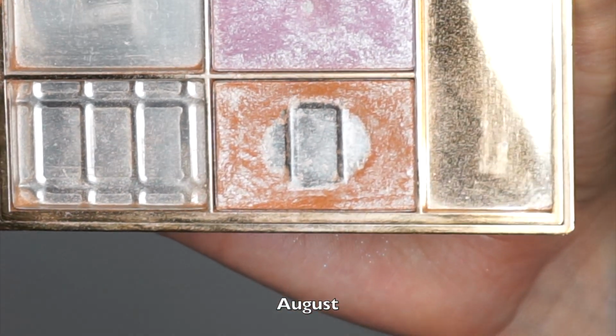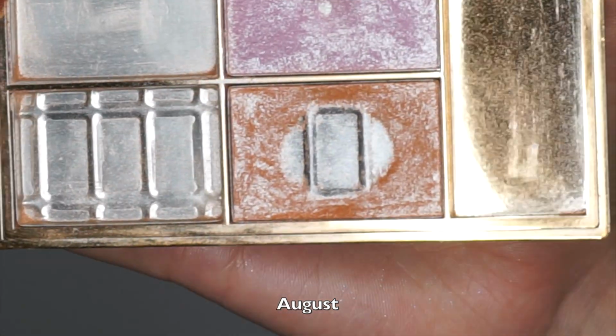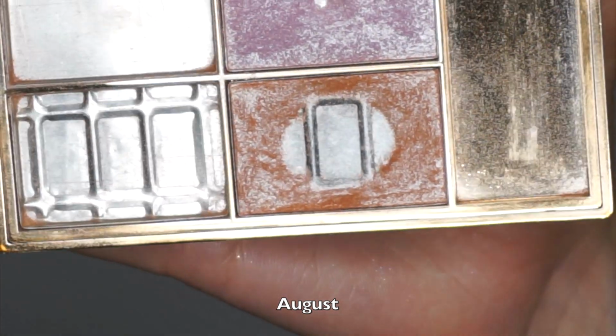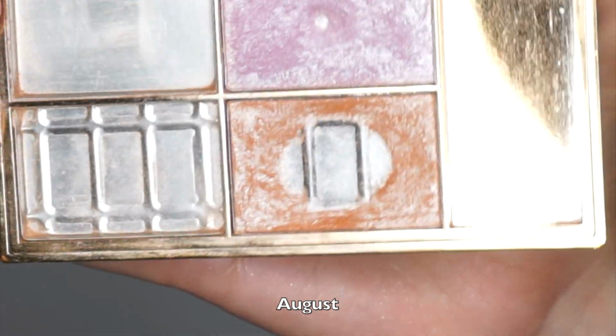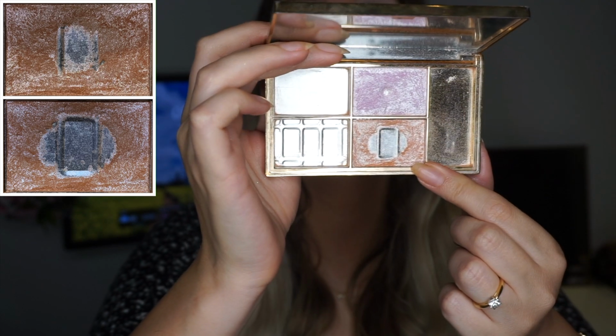So I'm hoping that the pan has expanded a little bit, and I can definitely see it's quite a big pan now, and it's also getting a bit thinner around the sides. So this one is definitely moving along, but it's not moving quite as fast as I would like it to, but I'm still happy with where this one stands today. So yes, this highlighter right here is looking quite well loved.